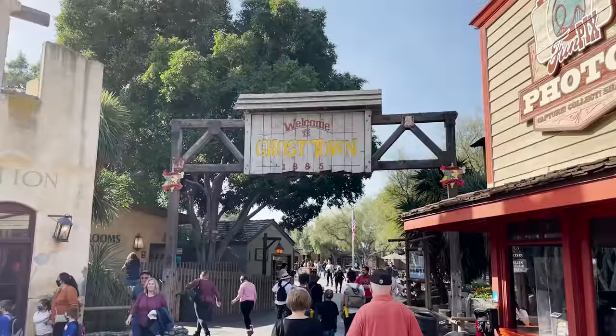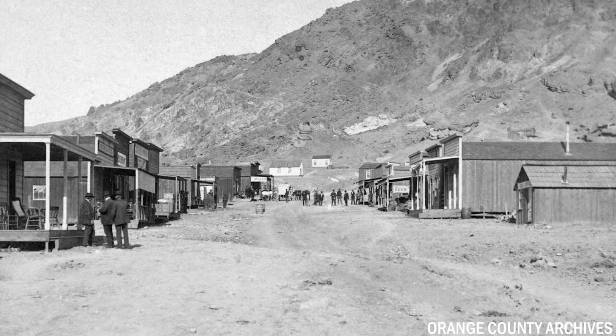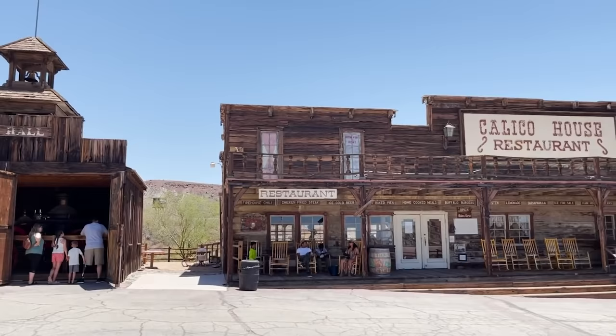First area or land that we're gonna go to is called Ghost Town. It says, welcome to Ghost Town, 1885. Now, Walter Knott, he loves trains, he loves ghost towns, and he actually worked in Calico mining town. We did a whole video about Calico.